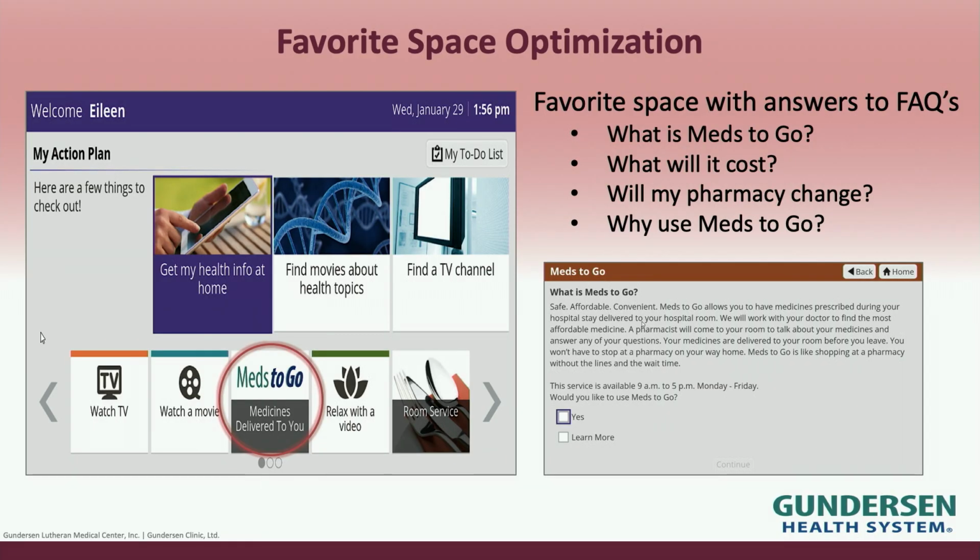As you can see, on the left is where Meds to Go sits on the favorite space. They click on that, and then we created a cascade of slides, like FAQs, frequently asked questions. The first slide would come up and give a general overview of Meds to Go, at which point they could say yes or I want to learn more.